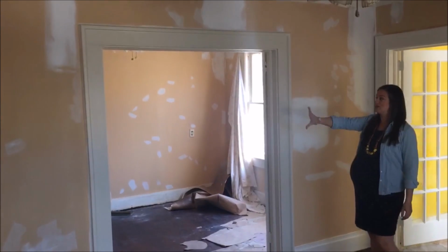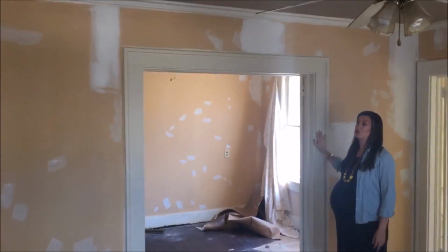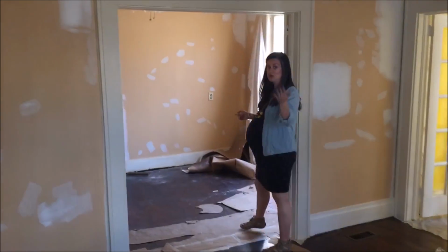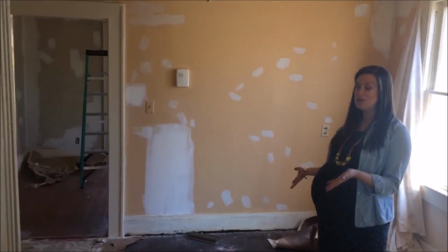This big wall here with the double opening that leads into the dining room, we love the character of this with the French doors, but to try to make the space feel bigger, we're going to be taking down this wall so that when you come in the door, you're going to see straight into the dining room with this wall gone.